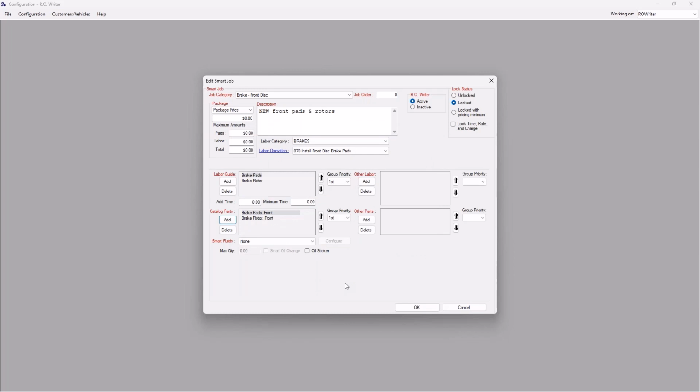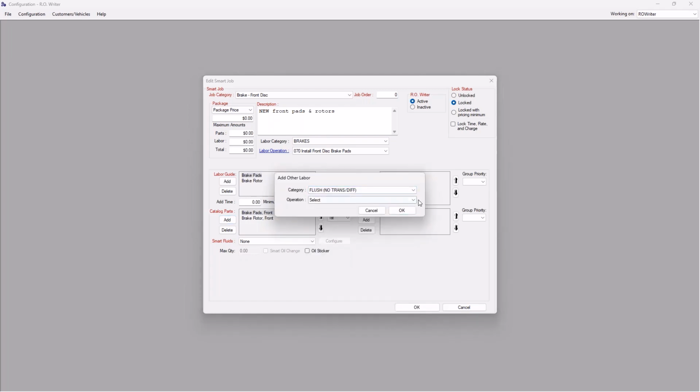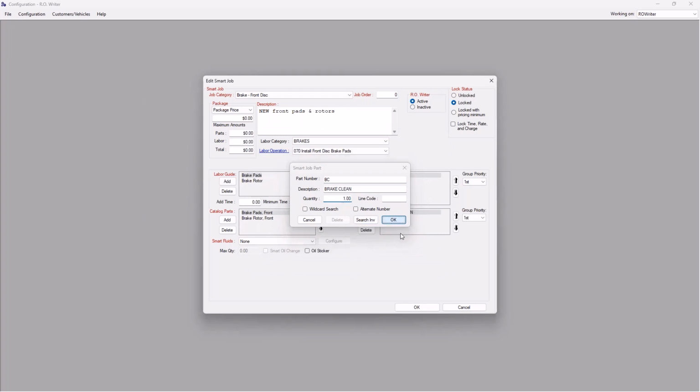Now, on mine, I've got it including the flush. So I come over here to other labor because that's going to be in my system. I'm going to do add, find the category I keep my flushes in, and I'm going to find my brake flush. I'm going to tell it okay. And I want it to include that brake clean. So I'm going to go into my inventory, find my brake clean, and slap a can of brake clean on there so it's never forgotten.